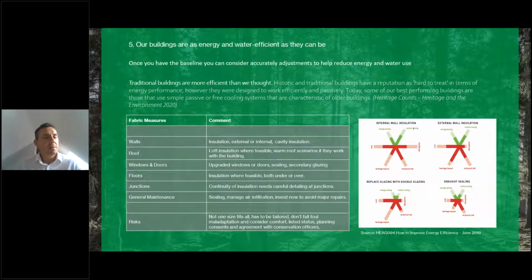So looking at the fabric measures, if you're looking at a building, you could be looking at your walls, and you can consider as part of your package of measures insulation to improve energy efficiency. So you could do external wall insulation, you could do internal wall insulation. If you have a cavity wall construction, you could look at the insulation of the cavity. Naturally, that can be limited by listed status, planning conditions, or local conservation requirements. And I talk about the other risks, about how you shouldn't just undertake these works.